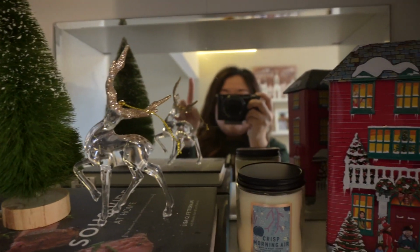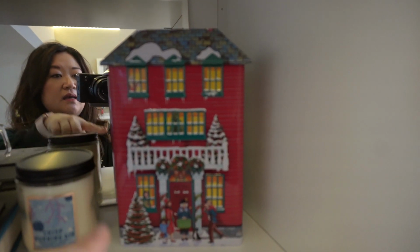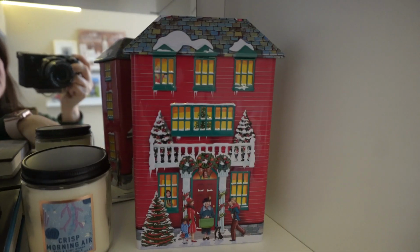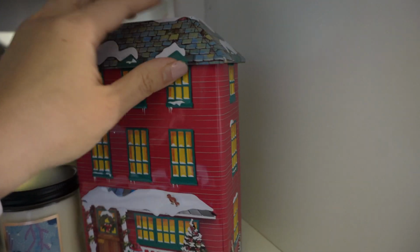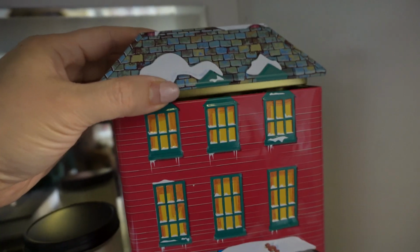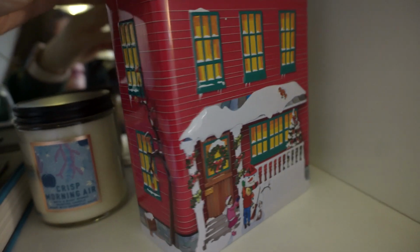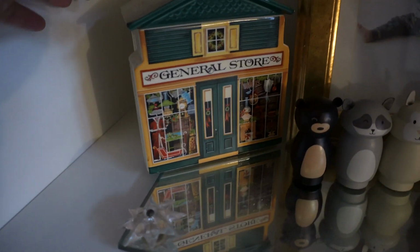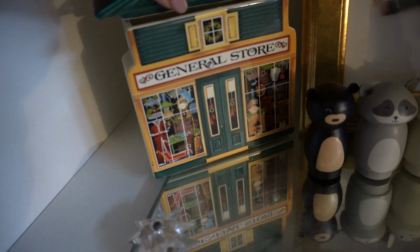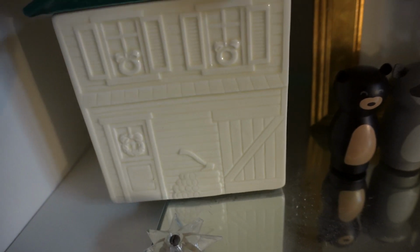So the mirror back there is thrifted as well, and so is this tin. It's a tin box that you put cookies inside that didn't come with the cookies. I just got the box from Savers. I love that it's solid tin and the roof comes off, so you can actually put items in there if you wanted to. Yeah, and it's a cute holiday scene all around. It's completely different. This is another little cookie jar type of thing, also thrifted. It has so much detail all the way around.